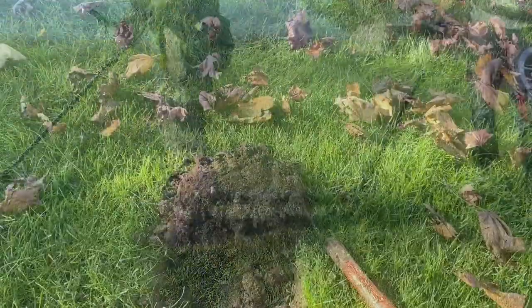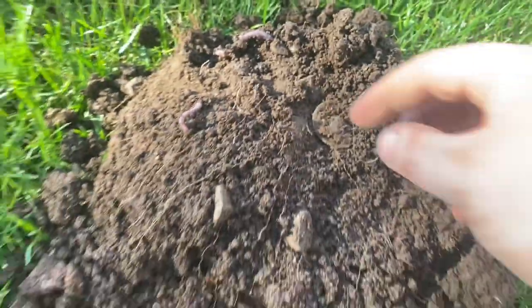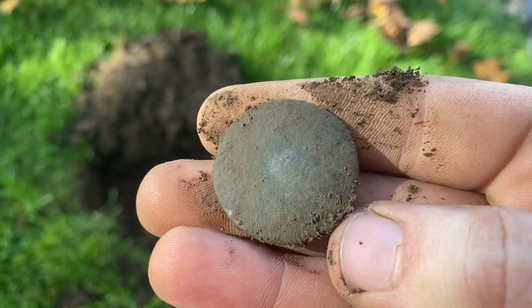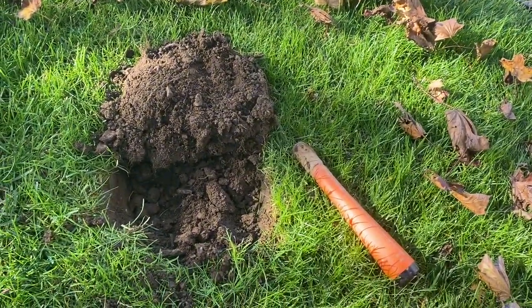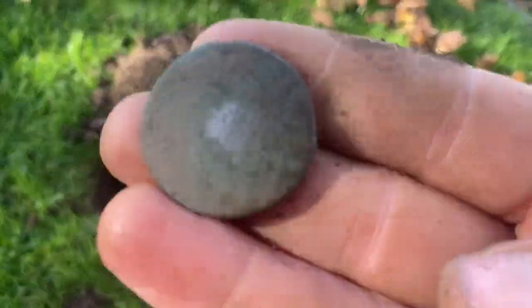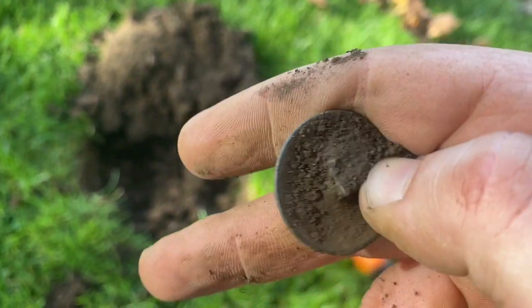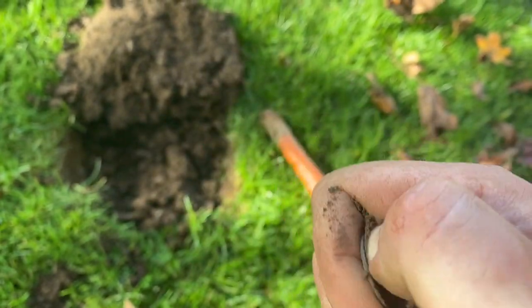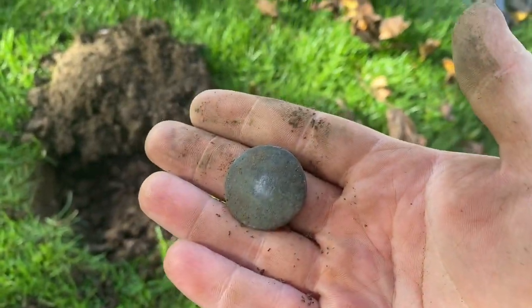All right, guys, let's get some more. Okay, had a 17-18 signal right on the surface almost. Dug down and popped out what appears to be a button. It's my first button of the day. Doesn't seem to be any type of design on the front. Maybe looks to be like tombac material, which is pretty old. Big old shank on there. Yeah, that's a nice old relic. Definitely happy with that. All right, let's get some more.